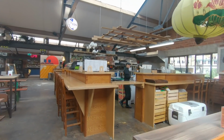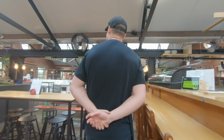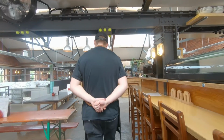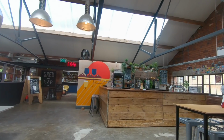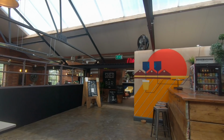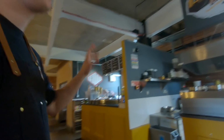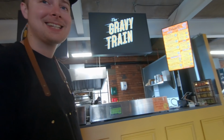Sushi. I'm here every day for lunch pretty much. So then you've got a craft beer bar, cocktail bar, and then Shed, which is all plant-based food. That's pretty cool. And then we're going to have a look downstairs. So we've got Fritti downstairs, the first one, so it's arancini balls, gravy train.